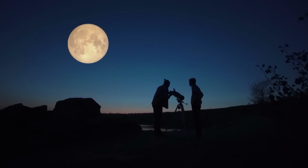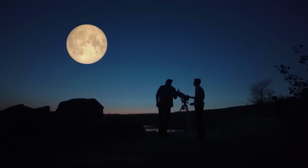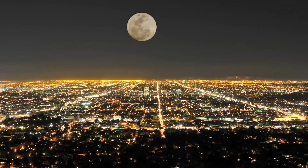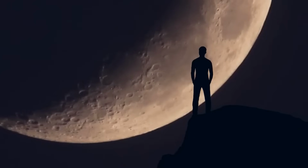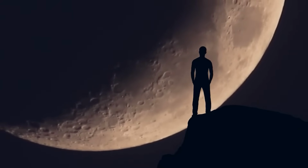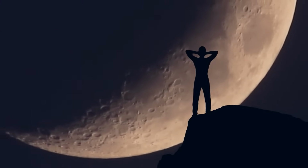Have you ever looked up at the moon and wondered what lies on its unseen side? The moon's far side, often mistakenly called the dark side, despite receiving just as much sunlight as the side facing Earth, has been a subject of fascination and mystery for centuries. It wasn't until 1959 when the Soviet Luna 3 spacecraft sent back the first images of this hidden hemisphere that we got our first glimpse of what was there.